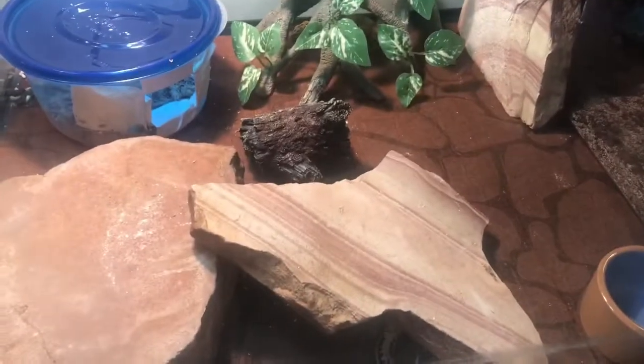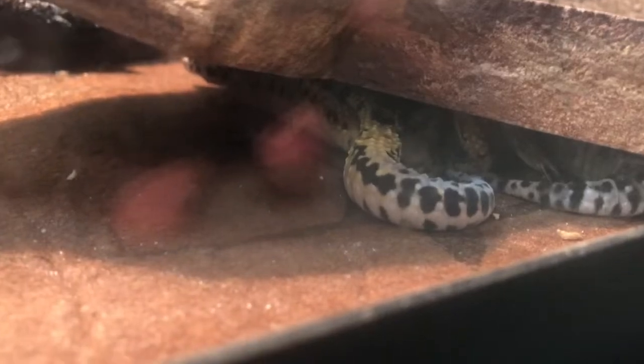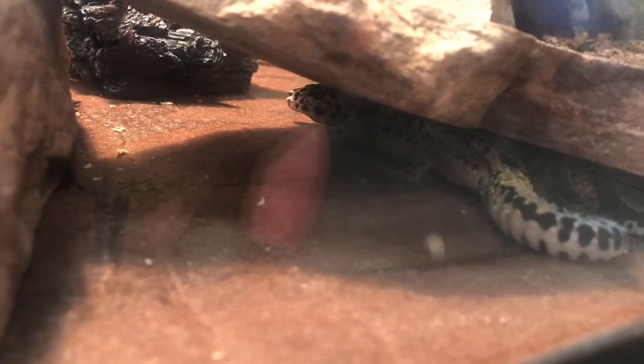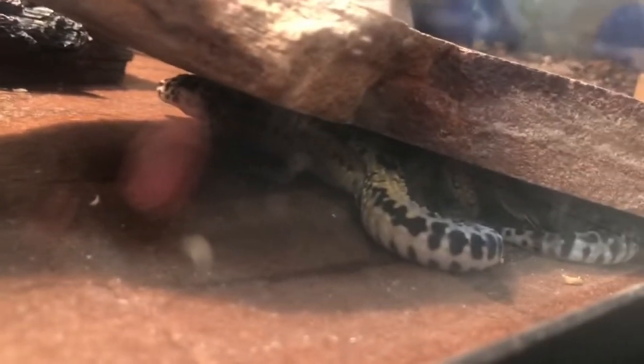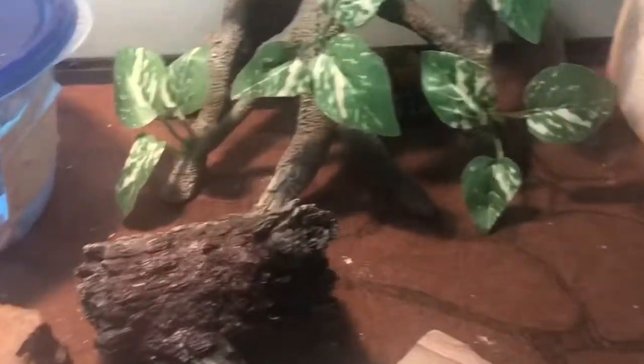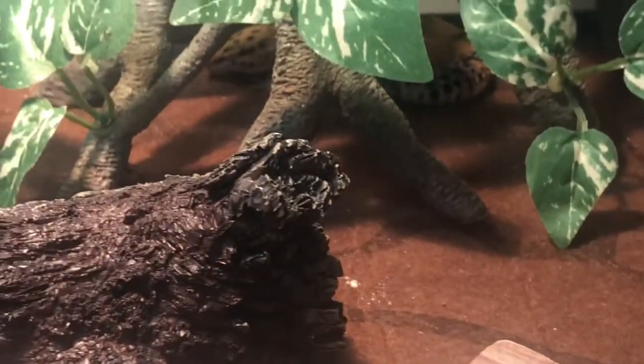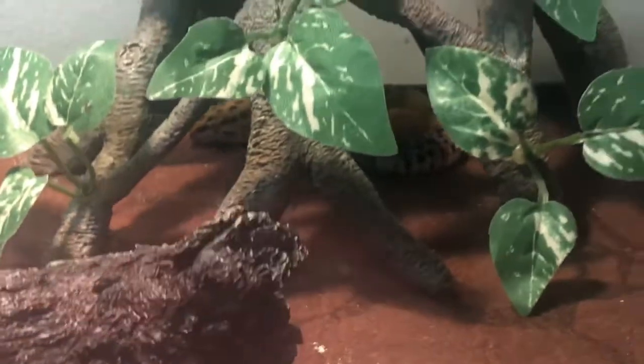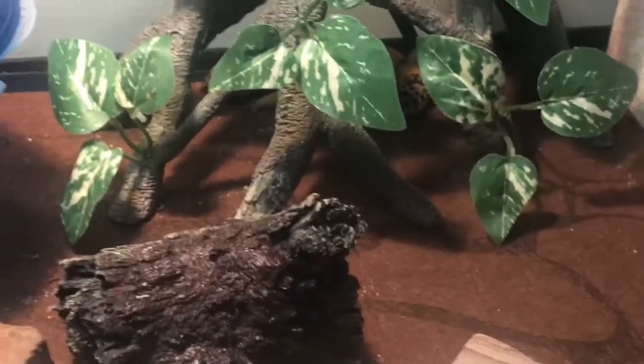In this enclosure we have 3 leopard geckos. 2 of them are underneath this little rock here. One of them is a pregnant female, I believe. There's the female, I believe the male is kind of tucked behind her. And then there is another male back here. I don't know how well I can see it, but this one's actually really pretty. It's got like orange and stuff on it. I will give you a better look at all 3 of these guys in a second.